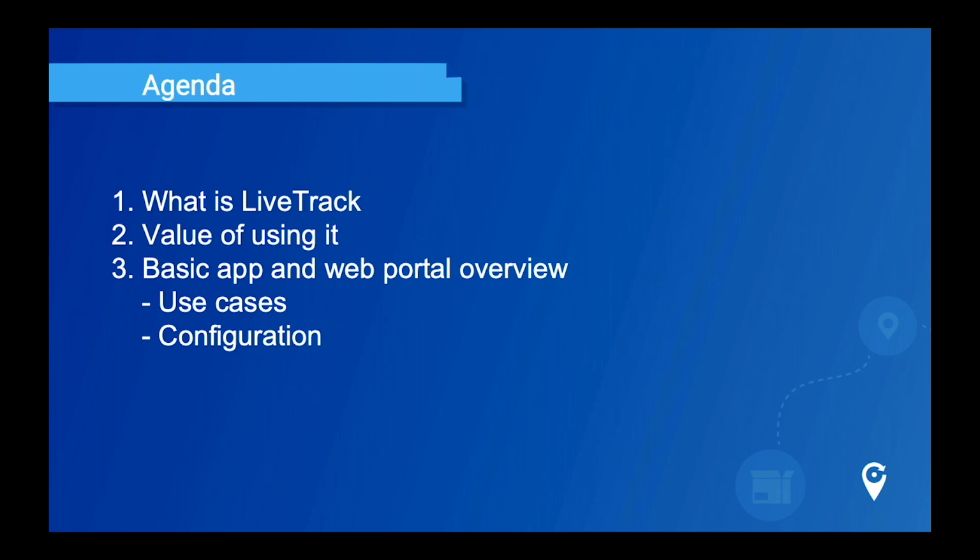So what is our agenda today? We're going to talk about what LiveTrack is. We're going to mention a couple of value points. How does it help you and how does it help your clients? And as well, I'm going to do a basic overview of the web portal and the application. Jeanette's going to help me with some scenarios. So we're going to show you in LiveTrack how your clients see notifications, and if you haven't configured your customers yet, I'm going to help you do that in your Magaya. It's a very quick step, so let's get started.